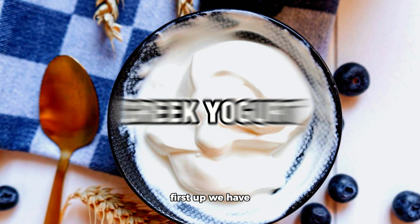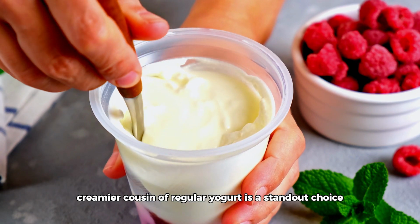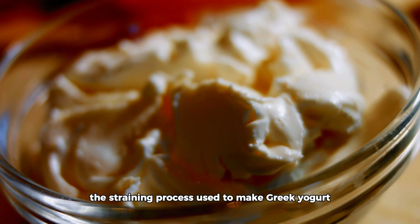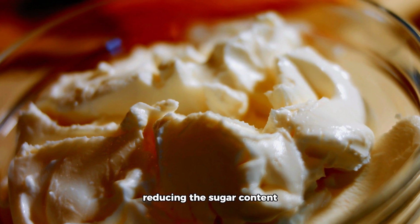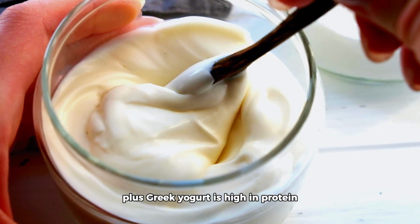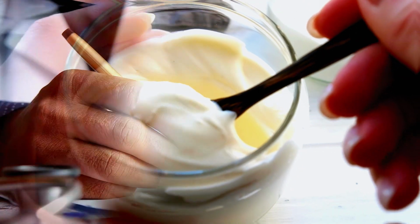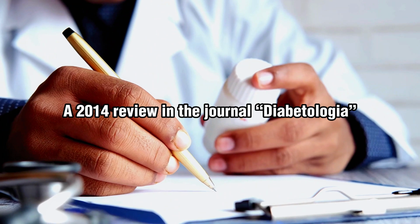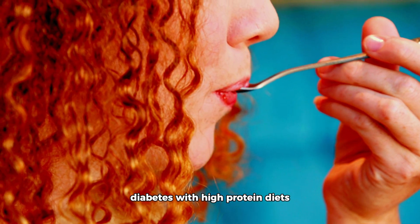First up, we have Greek yogurt. This thicker, creamier cousin of regular yogurt is a standout choice. The straining process used to make Greek yogurt removes most of the whey, reducing the sugar content. Plus, Greek yogurt is high in protein, which slows digestion and prevents blood sugar spikes. A 2014 review in the journal Diabetologia reported a reduced risk of type 2 diabetes with high-protein diets.